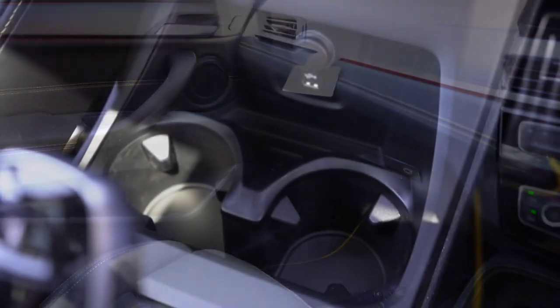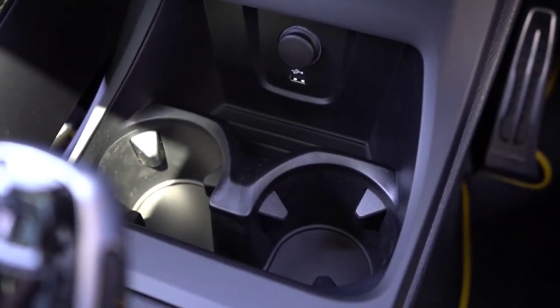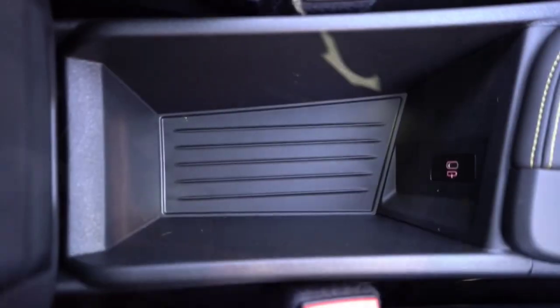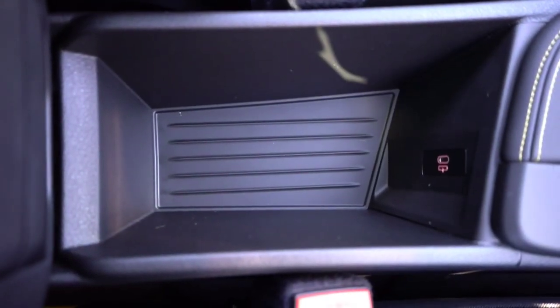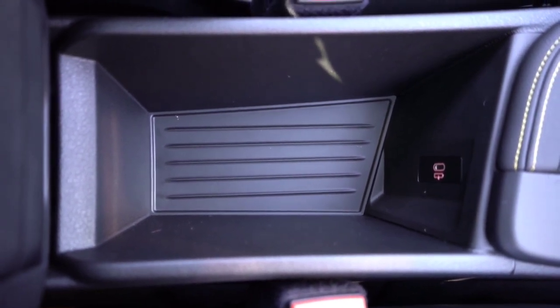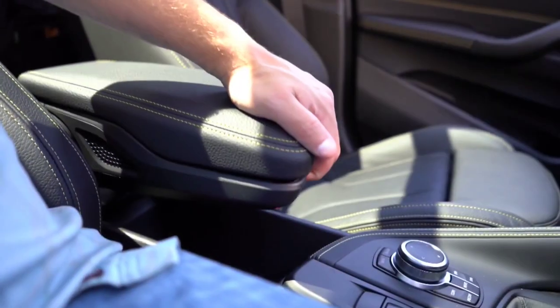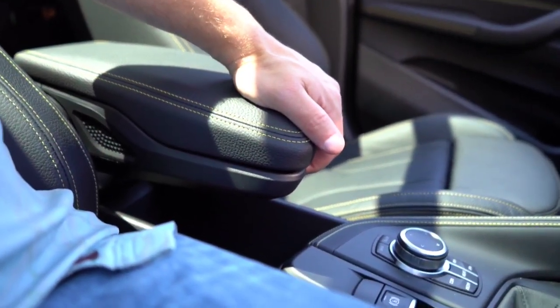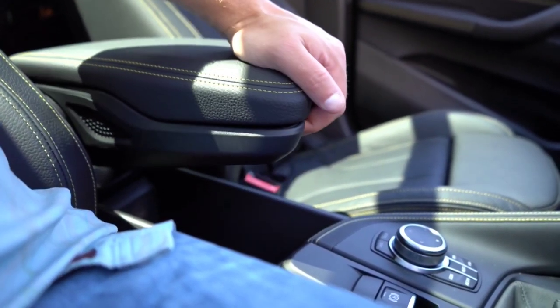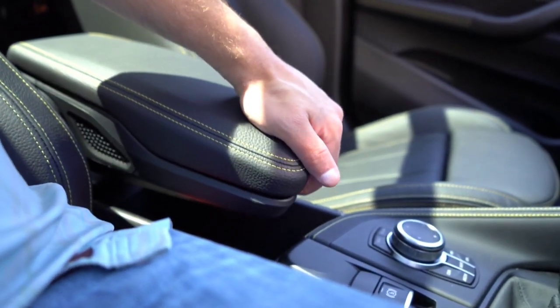Just in front of the shifter, you have a 12-volt power outlet, USB charging port, a little bit of storage, dual cup holders. Just behind the shifter, you have an electromechanical parking brake, of course, your wireless phone charger, and a little bit of storage just underneath of all of that with another phone charging port available there as well. And by the way, the center armrest is adjustable. You can kind of lock it in an upward tilting position or downward tilting position or level, whatever you want to do. So I wanted to mention that too.